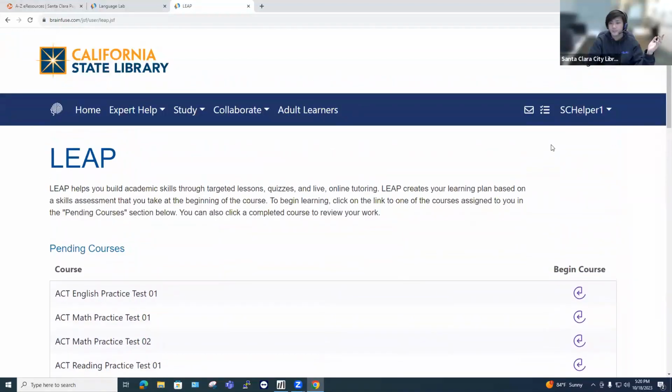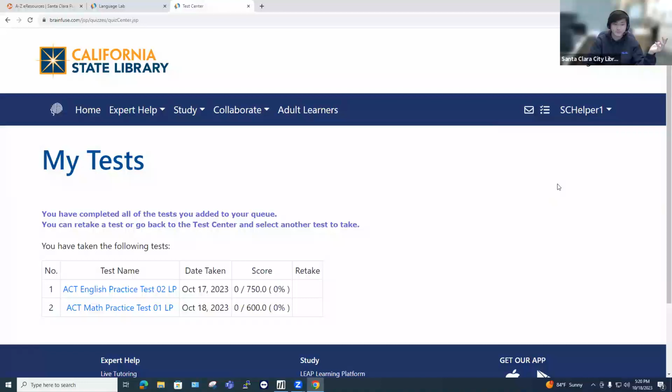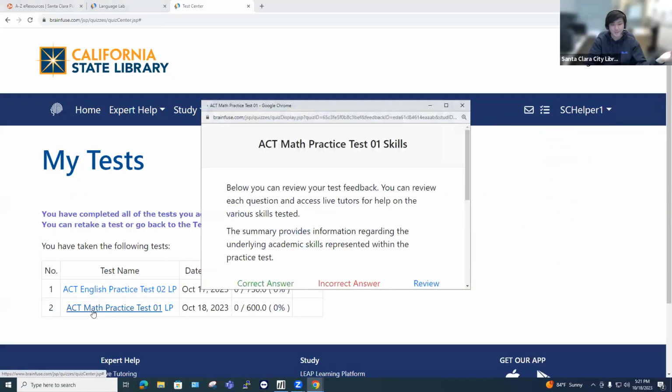Oh, and if for some reason it doesn't come up for you, another way to get to your practice test or the test results that you just got: if you come back up to the top right of the screen to where your account is, just like how we got to Message Center before, and click on My Tests, it's going to show us the tests that we've taken. I've already done a little bit of an English practice test, so that's showing there from yesterday. But today we went over the math one, so I'm going to click on that.